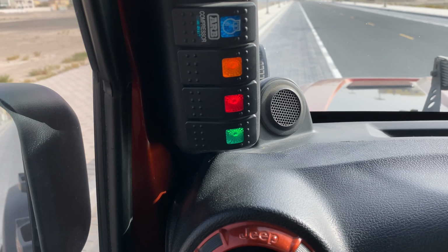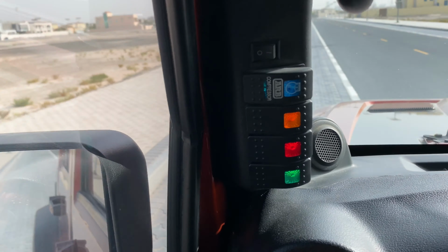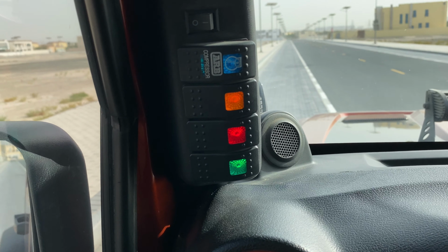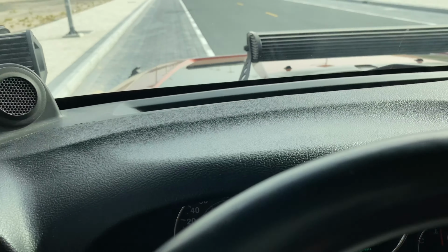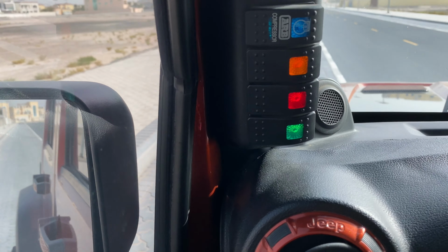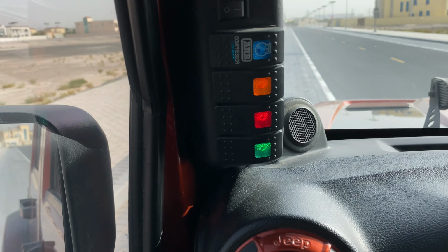Then these, the three buttons, the green, red, and orange. It's orange, so I don't get called colorblind. But these colors are for the lights. Basically, you have lights all over the place, and these are in charge of switching them on and off. I obviously don't know how they function because I'm just an idiot, but they do work.